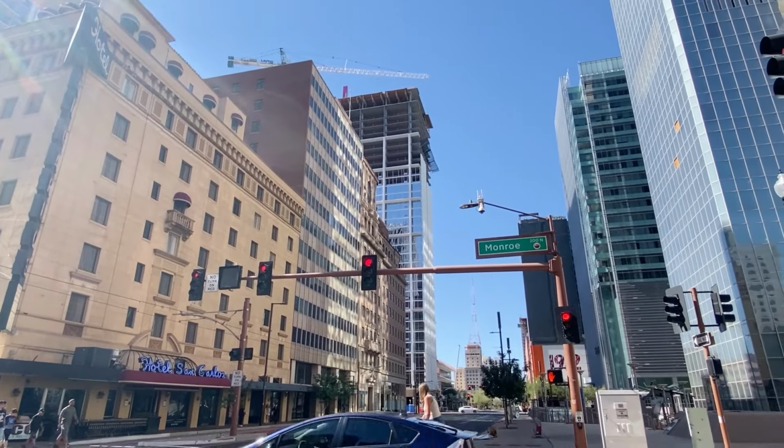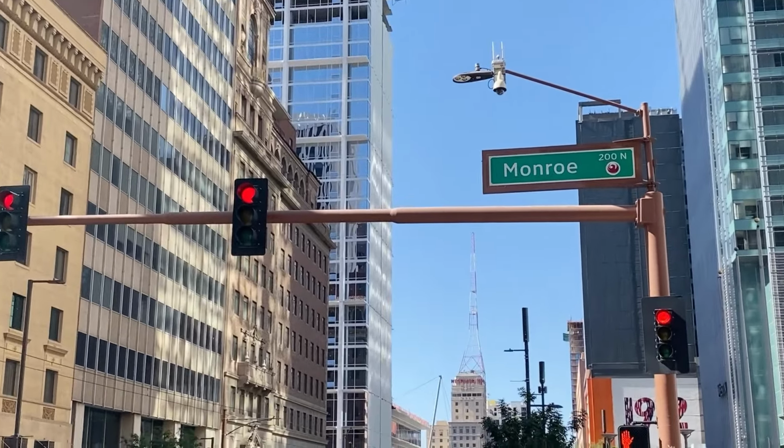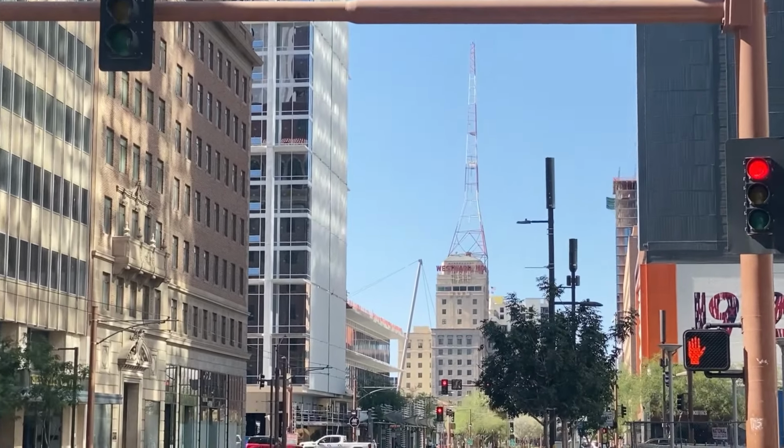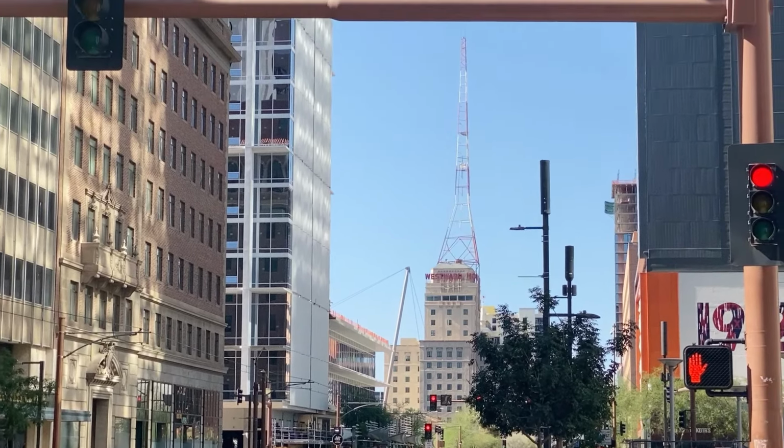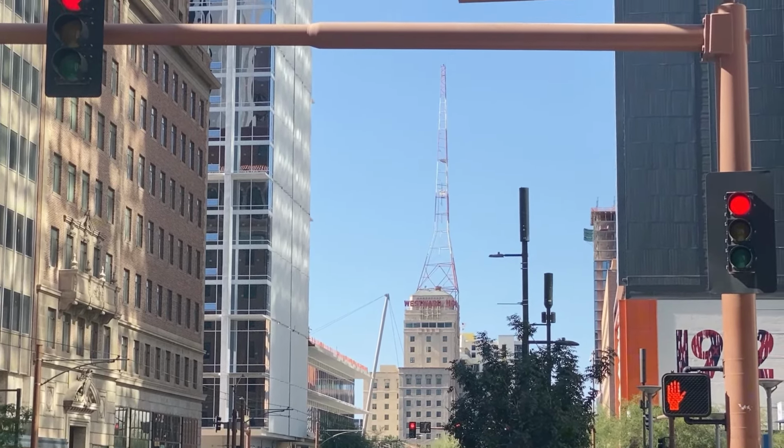You see that building way down there? Remember it for later because it's one that is often miscredited as being in the opening sequence. It was not, but it has its own interesting history, and we'll chat about that and why people confuse it for being in Psycho.